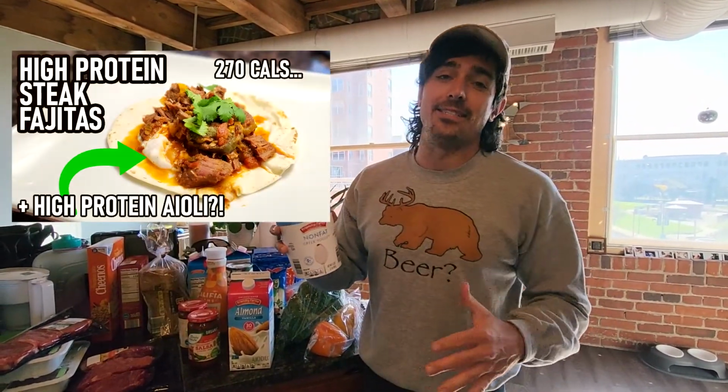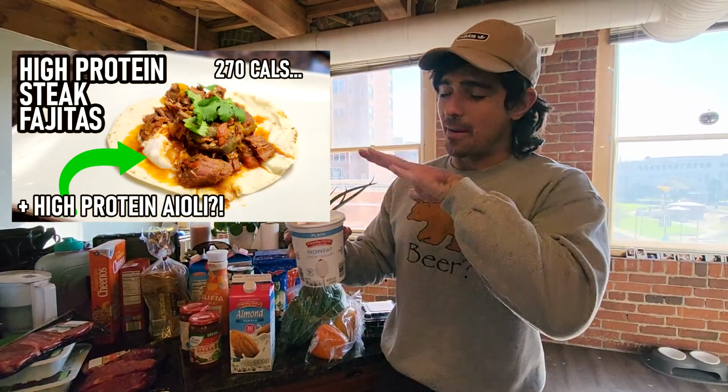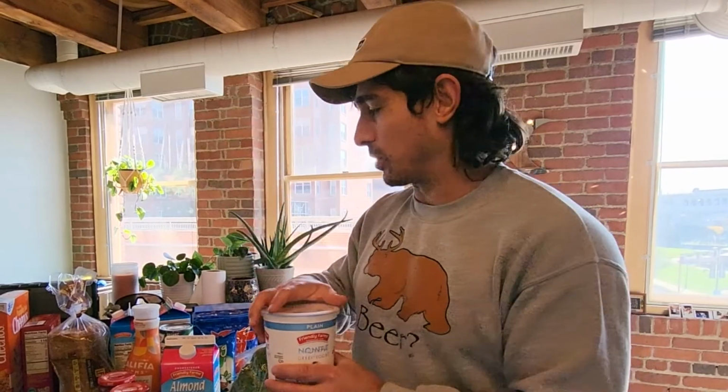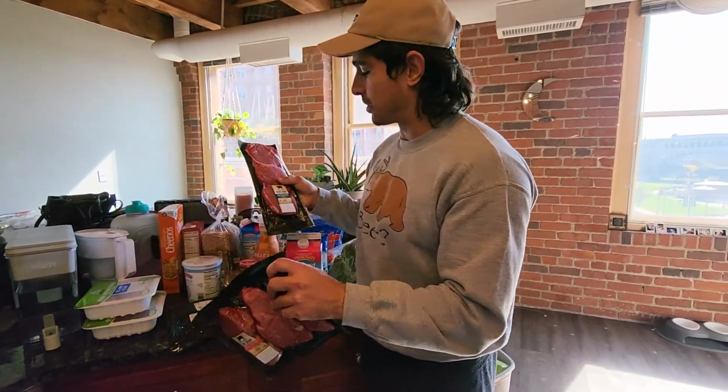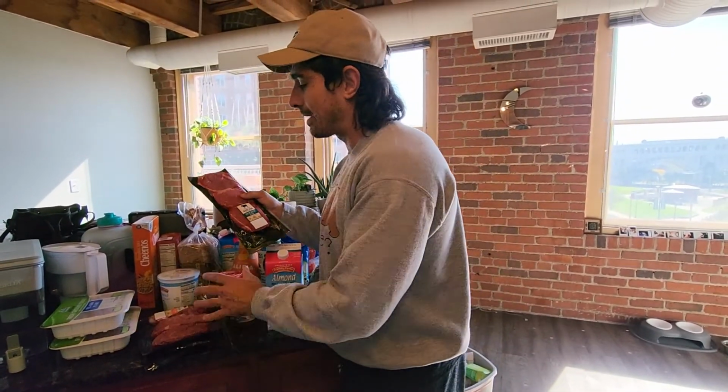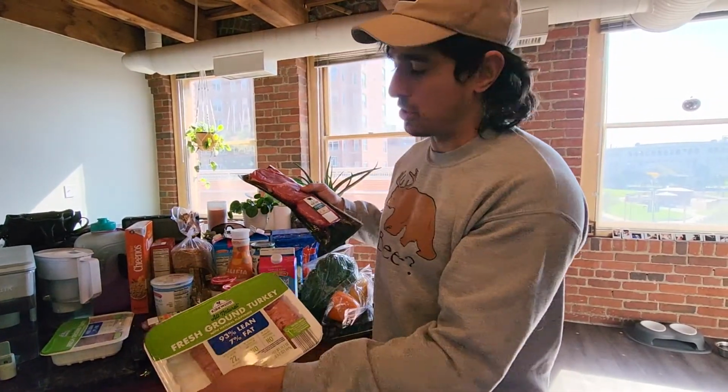Then plain Greek yogurt, very versatile. We cook with this all the time. And this by itself is actually very boring, but if you want a really fun way to spice this up, take a look at our fajita video because I make a very delicious chipotle aioli with this. High protein, delicious, all that sort of good stuff. Then lastly, we have our meats, which we've already mentioned. The petite sirloins, the eye of round steak, then also some 93.7 ground turkey.